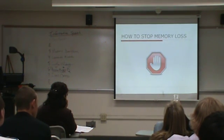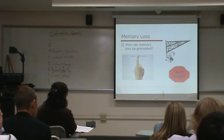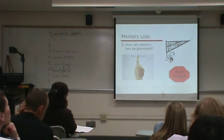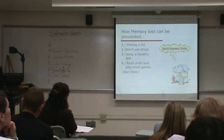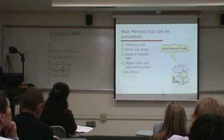Okay, now how to stop memory loss is my last point, which is really simple. How can memory loss be prevented? Don't forget. Make a list, don't use drugs, keep a healthy diet, eat carrots, even though they're good for your eyes, they're good for your brain too. Read and write, play mind games like the one we just played earlier, or like chess.